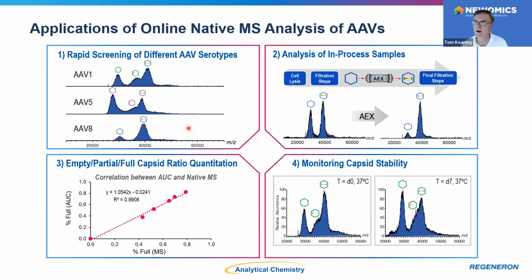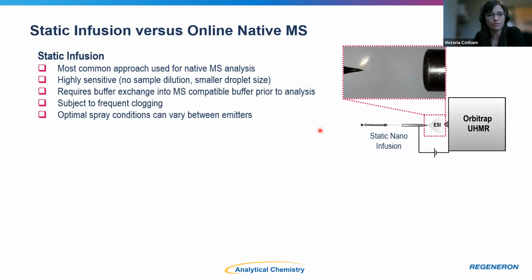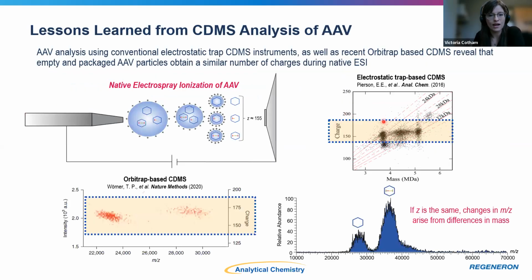Okay, great. So this one is to confirm you found that surface charge was very similar for full versus partial/empty capsid. Yes. So in general, with this method, we can't fully confirm that, but we're basing this assumption on the fact that we get good resolution between the empty and full capsid material. We can assume that the assumptions that are empirically derived from this earlier CDMS data hold true.